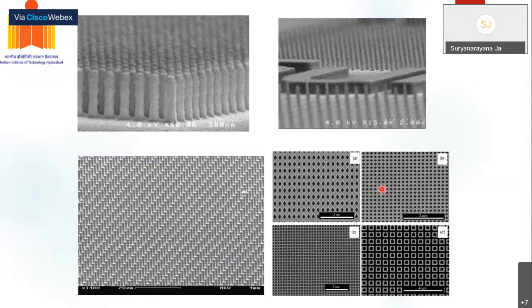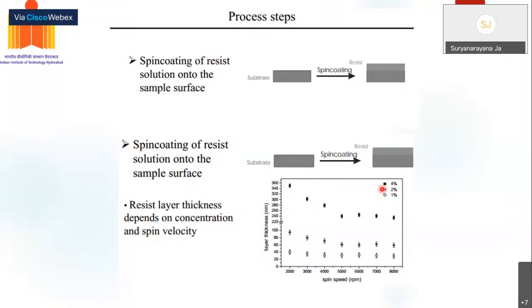And these are some of the process steps that will be involved. These are some of the process steps that we can involve, like the spin coating of the resist. Initially, you will take a substrate, and a photoresist will be deposited on top of the substrate using spin coating. The spin coating of resist solution on top of the surface.